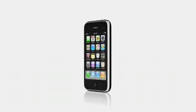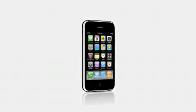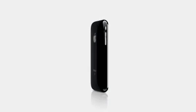iPhone 3GS has an all-new high-quality autofocus camera that records video, hands-free voice control, and a built-in digital compass. Plus, new features like cut, copy, and paste, MMS, Spotlight search, and more, all inside a simple sculpted design that feels great in your hand. Let's take a look at what's new with iPhone 3GS, the fastest, most powerful iPhone yet.